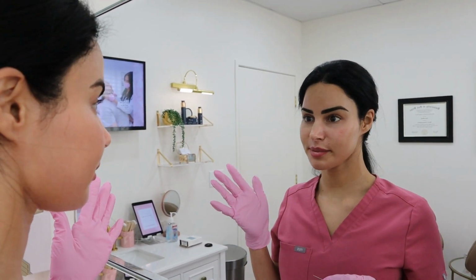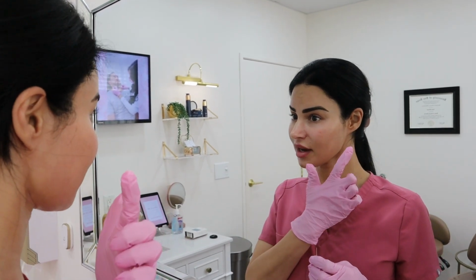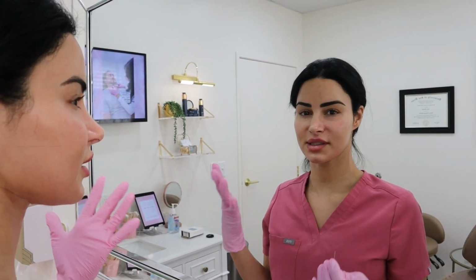So what you're gonna see me do is PRF under the eyes. I love this for myself. I've actually tried filler under my eye, and just like other patients, it doesn't always settle well.